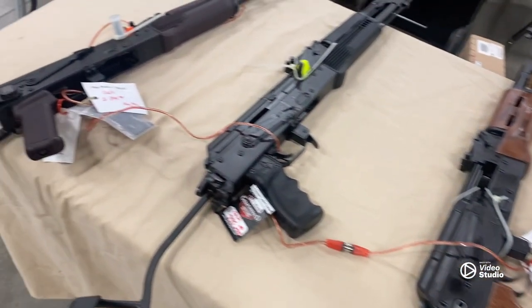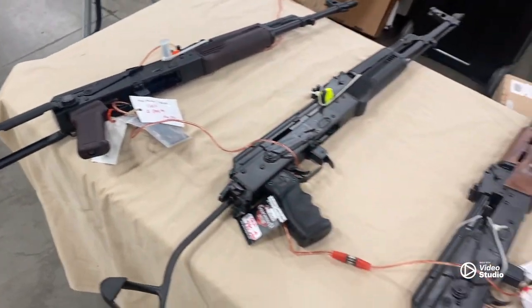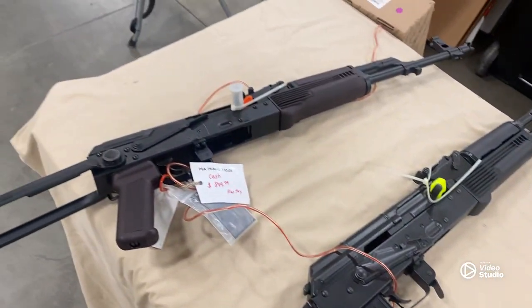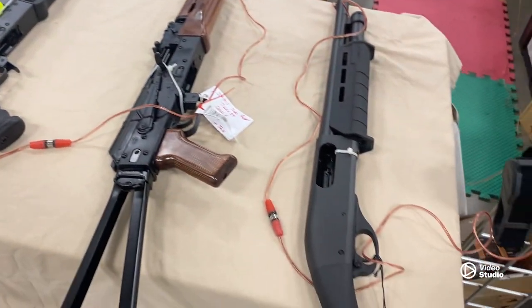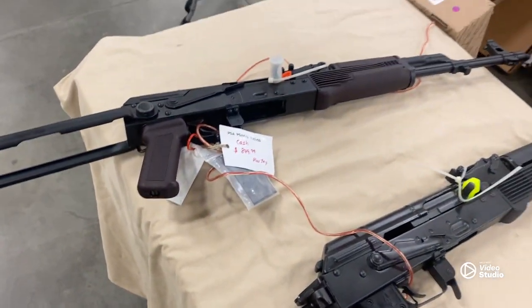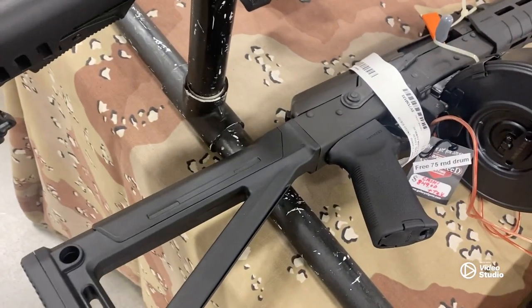Check this out right here, man. Got some ARs right here. Shockwave. See, man, this is where I want my collection to look like. I will have all of these right here in my collection. Shockwave. Got some folding stock stuff right here. ARs. That's hard. Got the shotty right here.